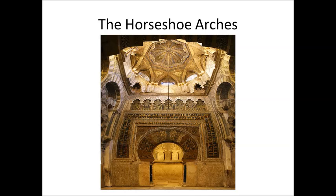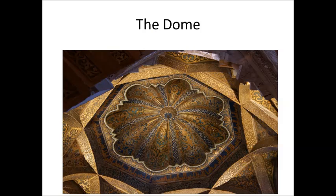The horseshoe arches were a Visigothic feature, but were incorporated so well into the Islamic architecture that they became an Islamic trademark. The dome was constructed with crisscrossing ribs that made pointed arches and that were heavily decorated with mending patterns and geometric shapes.